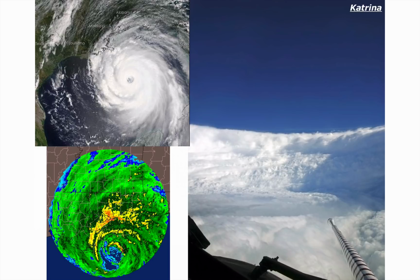I want to show you what Katrina looks like here. Upper left-hand image, that is a MODIS satellite image of Katrina. Bottom left, that is a radar image, the last radar image we could get from Katrina because the northern eye wall of Katrina destroyed the radar. And this is the hurricane hunter's view of Katrina. And just to make one point, this is the ocean floor, and this is the top of Katrina's clouds. That is the troposphere. Up here, we're in the stratosphere, and this is the clear eye. So you're looking at a wall of clouds that may be, I don't know, 8, 10 miles tall. Incredible to see that. This is the hurricane hunter's view as it flew into the eye of Hurricane Katrina.